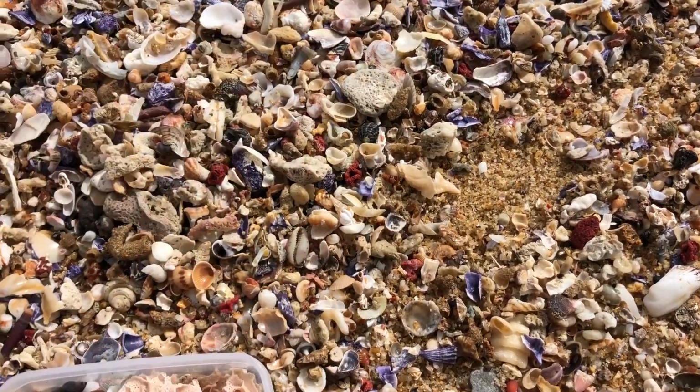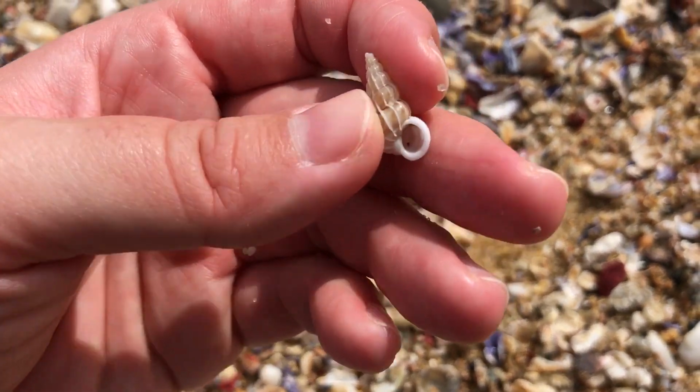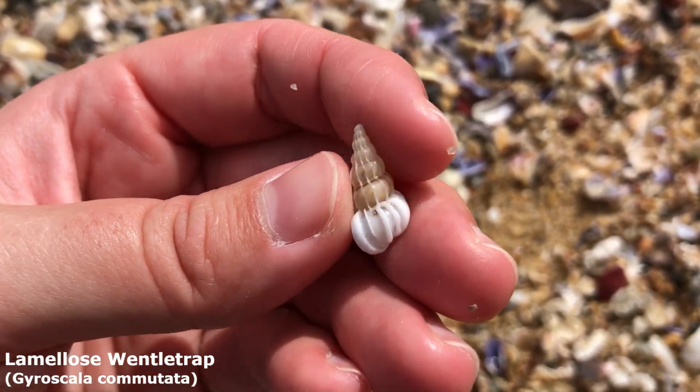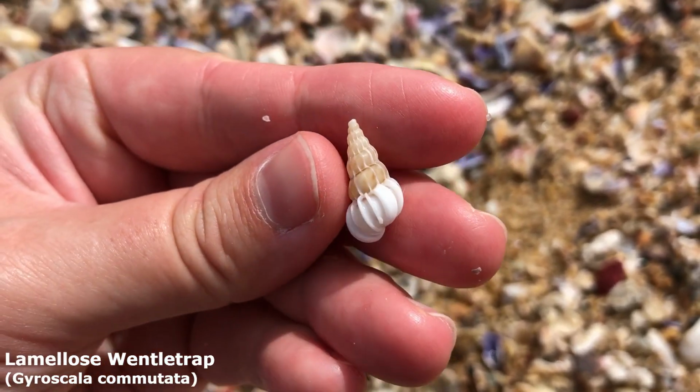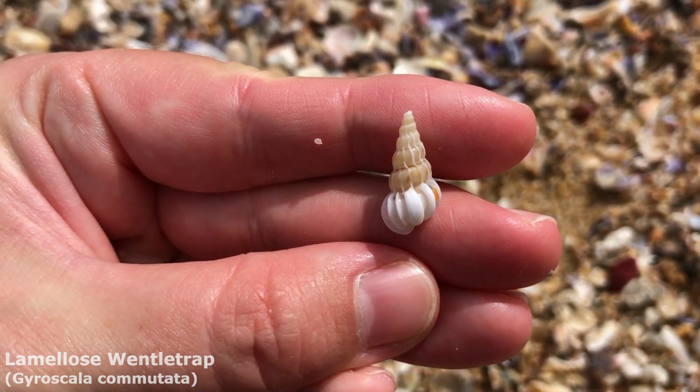I have been scratching aside some of the shell grit here. I was surprised earlier that I hadn't found one of these yet, so I guess less surprised now that I have. I don't know, does that sound right? Anyway, it is a little lamellose wentletrap. I shouldn't say little. This is actually a pretty good size for this species.